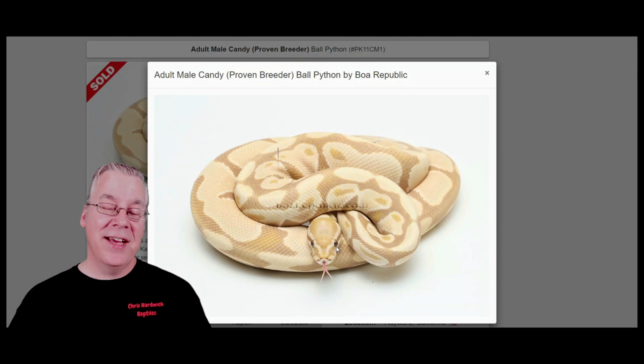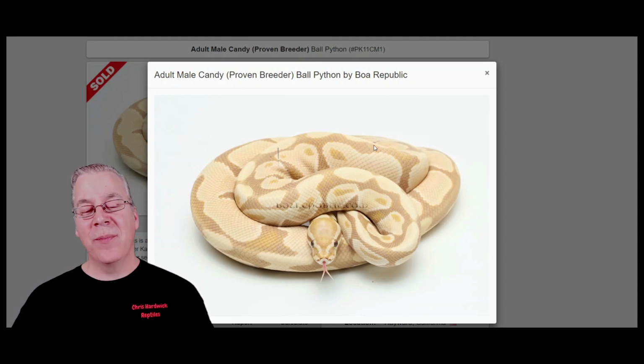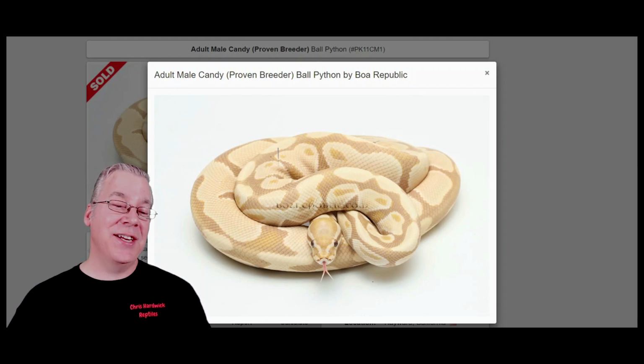If you look at the eyes on an adult male candy, a lot of times it'll be like a ruby red, kind of a really dark red eyes. It doesn't have the really bright red eyes that you'd see in an albino. So this is the candy transformation.